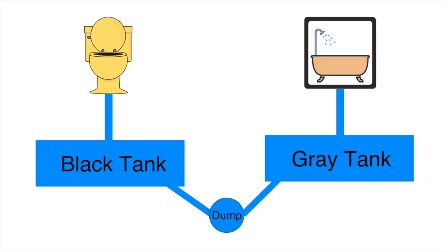But instead of going down into your septic tank or into the sewer, when you flush an RV toilet, the waste all goes down into a holding tank underneath the RV. We call that the black tank. The black tank is the tank with the really nasty stuff in it. And it stays there. You hold it there until you have a place to dump it.